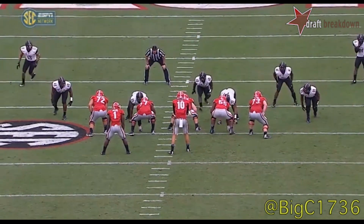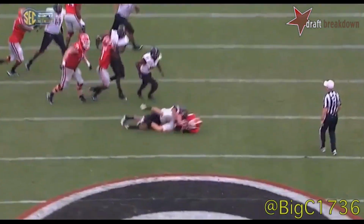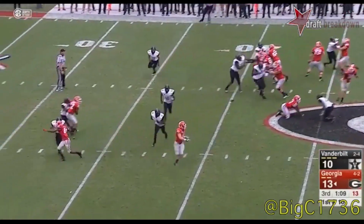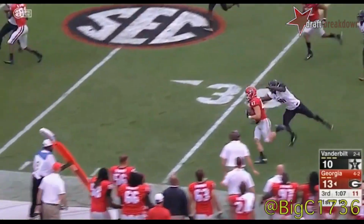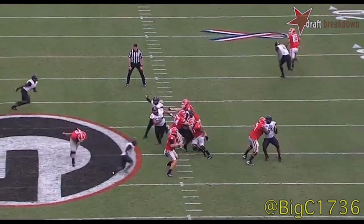Sony Michel is going to work to the right side. They brought pressure from the right side as well. Those opportunities when they're there. 1st and 10. Georgia quickly to the line. Swing it near side. Here's Christian Payne, National High School Player of the Year. Everybody's looking at you, dissecting your game.